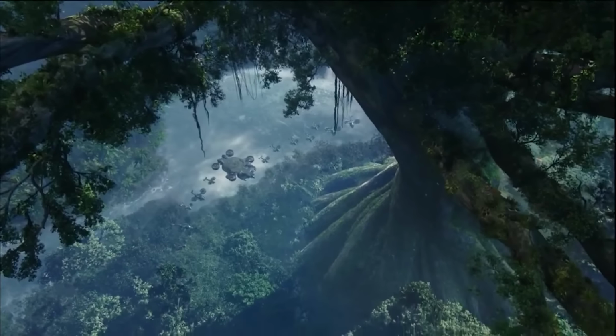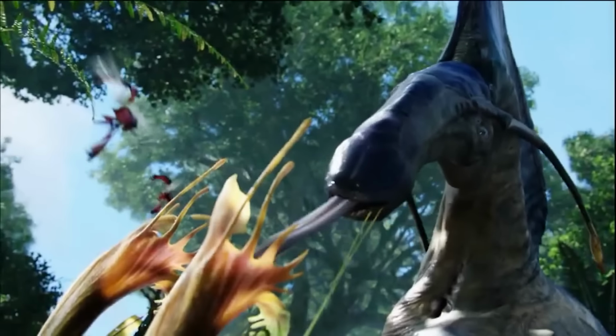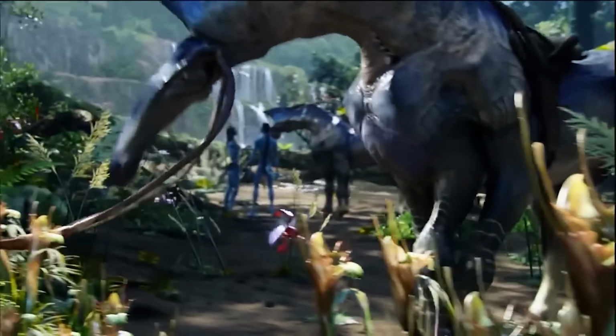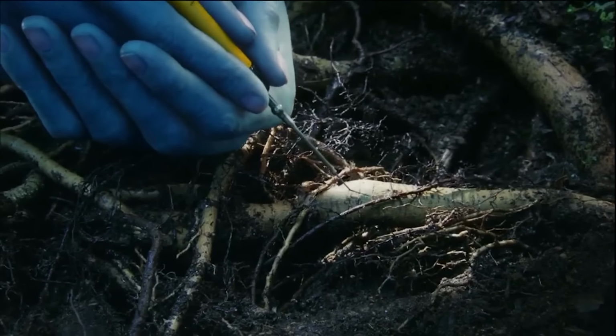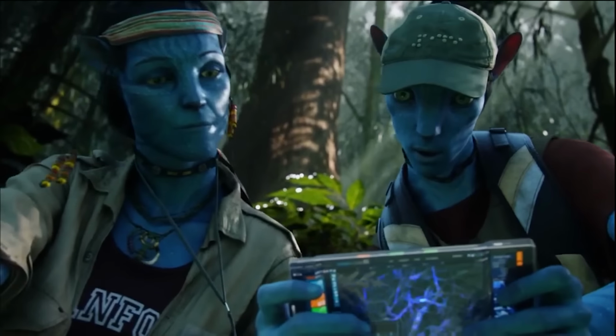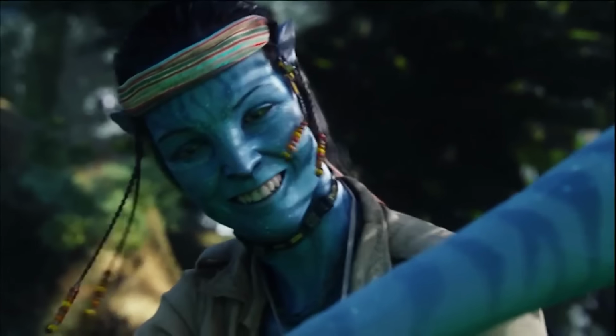On Pandora, it was really clear in the movie that all the animals were able to communicate in some way with each other, and it appeared that they could communicate with the plants as well. One of the things that I suggested that was incorporated into the movie was this idea of signal transduction, which on Earth we know is how plant cells communicate with each other.